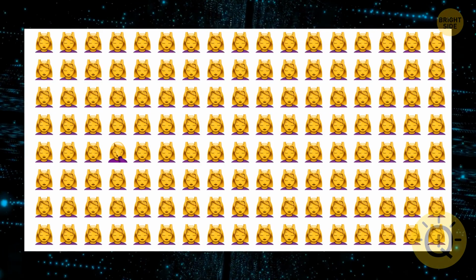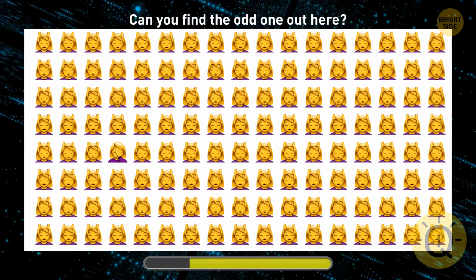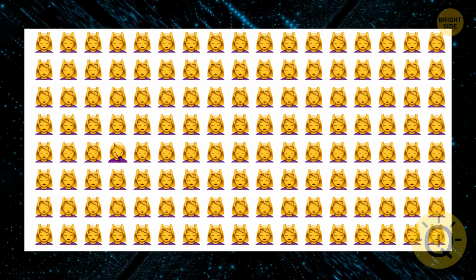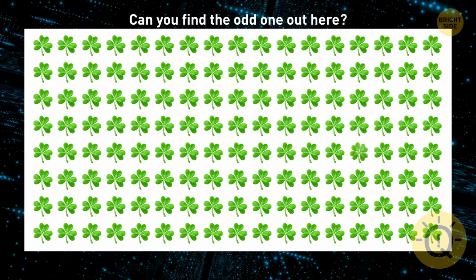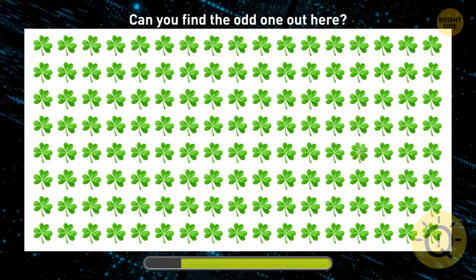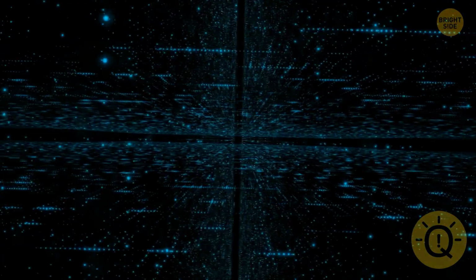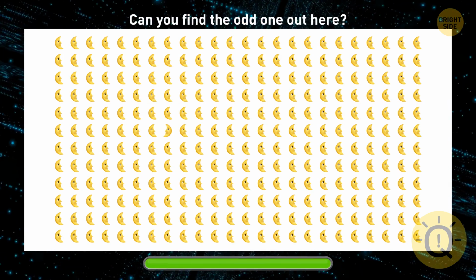Let's take it one level up. Can you find the odd one out here? You could be a detective with your sharp eyes. One of these plants is slightly different from the others. You have 5 seconds to find it. Here it is. All these moons must produce a lot of light. Pick the odd one out.